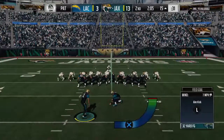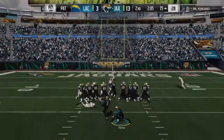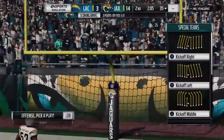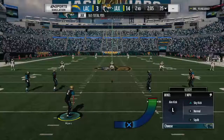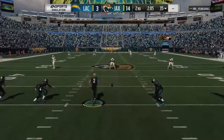Around the NFL, an update from a game going on down in Tampa. And the Bucs are out to an early lead. And we'll keep you abreast of how that one shakes out. And he puts it through. Here's Myers now to kick it away.